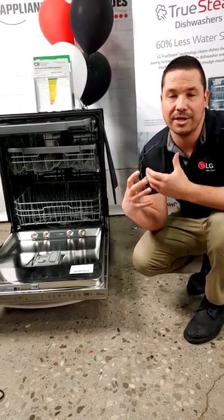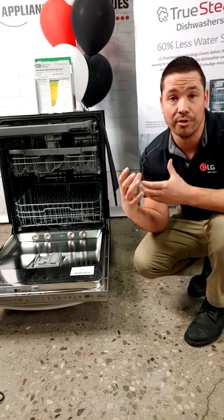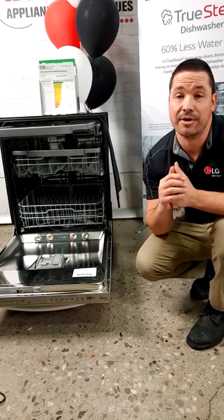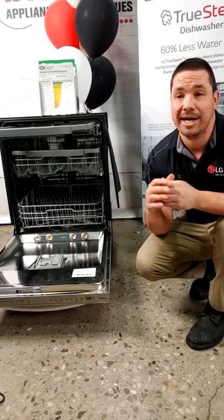So these are part of the innovations why LG dishwashers have become so prolific in the market, and every year we're seeing more and more growth. So continue with that great feedback as we keep implementing it, and you'll see a lot more growth from us in the future.